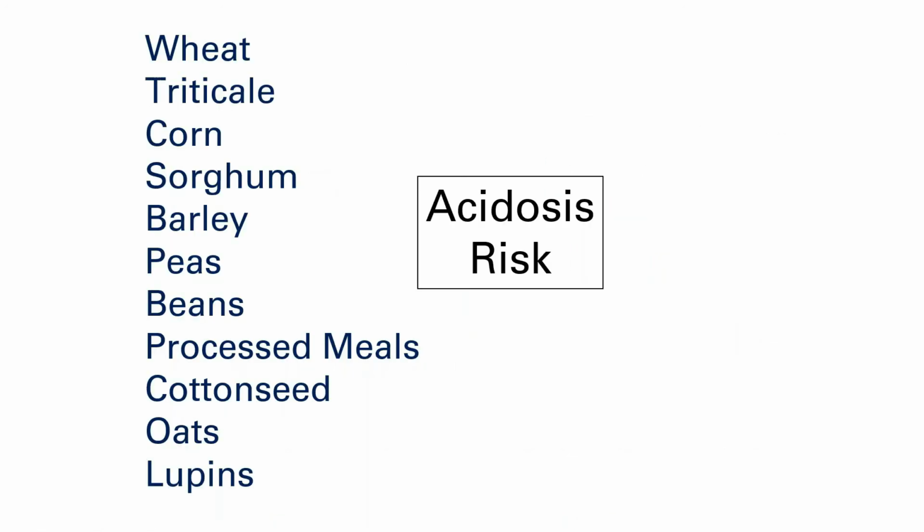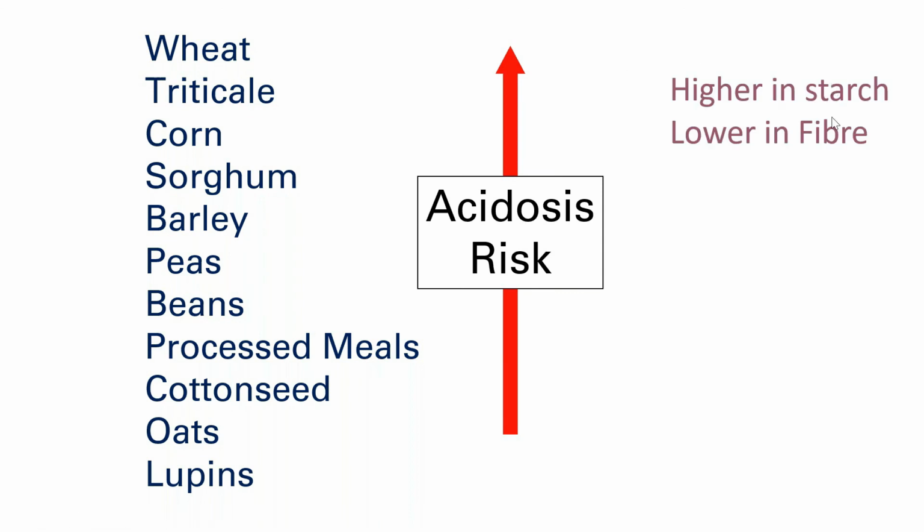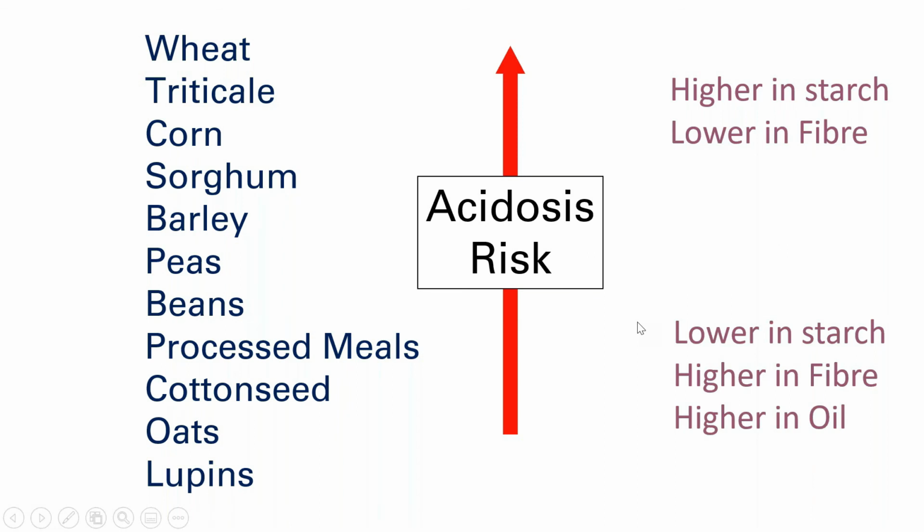We have a risk though with this acidosis risk. I prefer to call it acidosis than grain poisoning because it relates to acid production. It's not just a grain specific thing. The general rule of thumb is those ones at the top, wheat, triticale and corn, tend to be a higher acidosis risk compared to those at the bottom, something like oats or lupins. Mainly because the ones at the top are higher in starch, which is that really dangerous one for acid production, and lower in fibre. And the ones at the bottom, they're lower in starch, higher in fibre and higher in oil. So they give the energy without necessarily that acidosis risk.